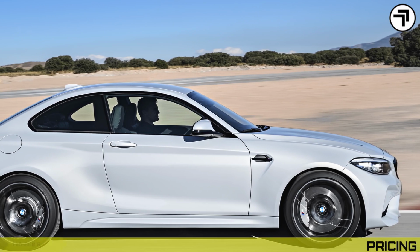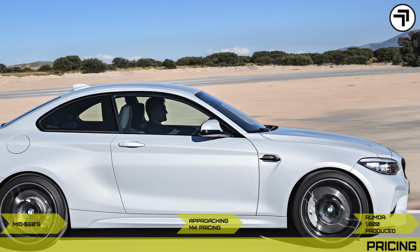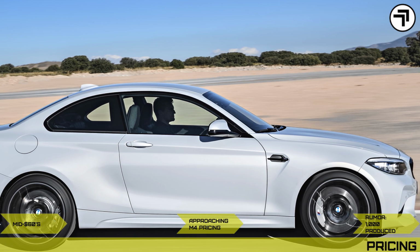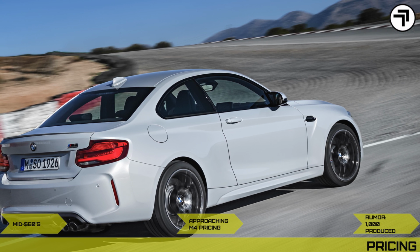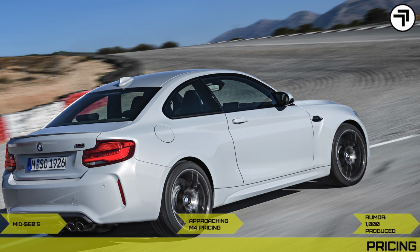Pricing for the M2 is going to come in about mid-60,000 range. Now that's approaching M4 pricing, but the thing that you have to keep in mind is that there's going to be a limited production run of these vehicles, perhaps as little as 1,000 worldwide. So if you're lucky enough to get your hands on one of these, chances are you've got a great value.